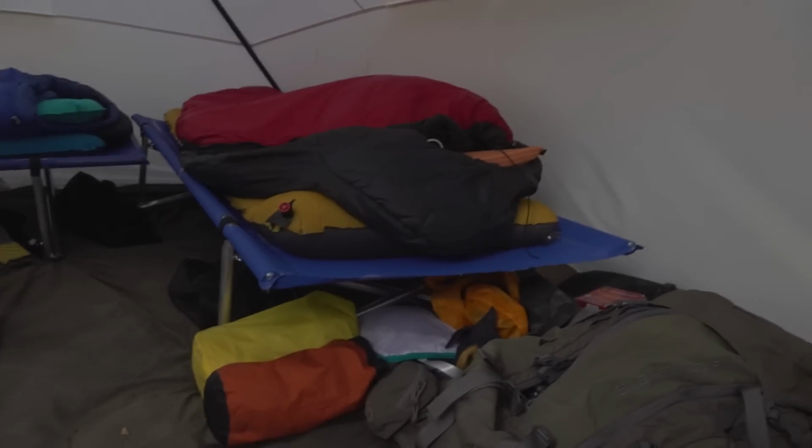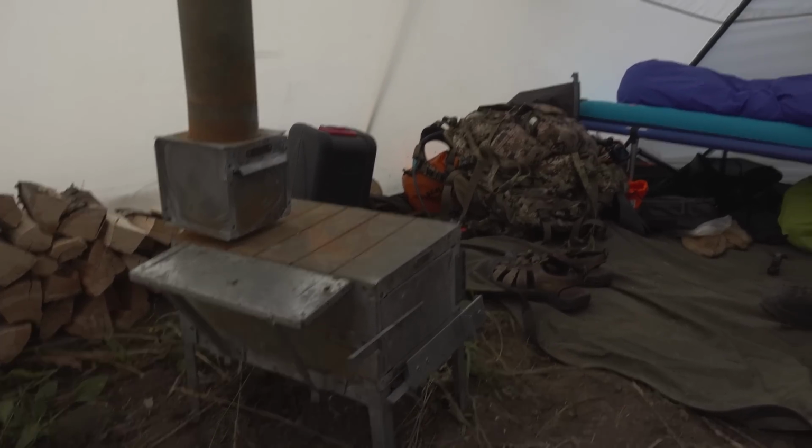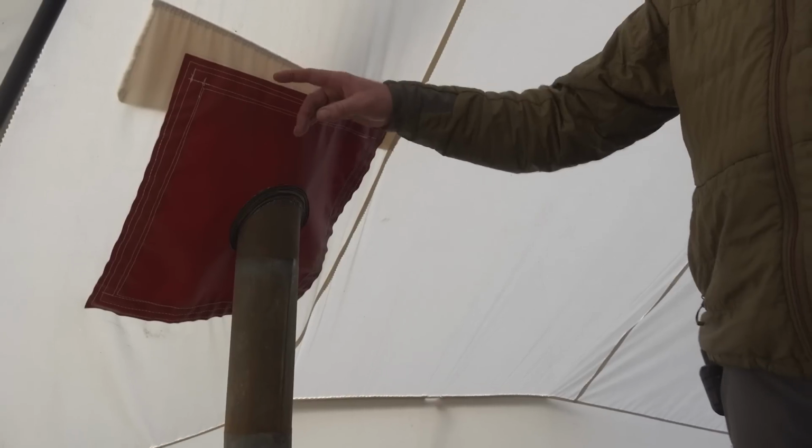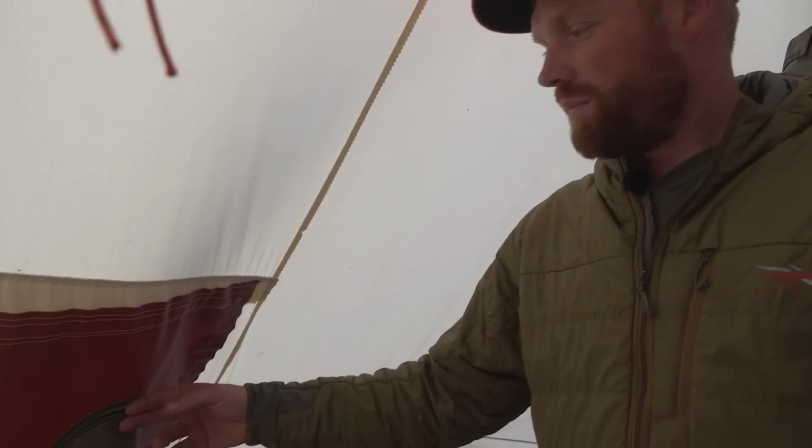Cool. 11 by 11. Comes with the stove, or you got to buy the stove separate? It does not come with a stove. You got to buy the stove separate. And then we have a vertical stove jack, and then we have a stove jack cover. This model comes with a standard 4-inch stove jack. We also can do 5, 6, or 7 inches. There's some old school guys that do 7-inch ones.